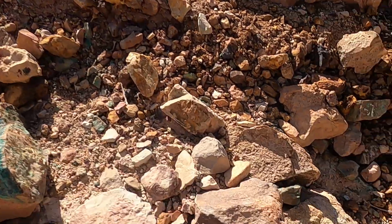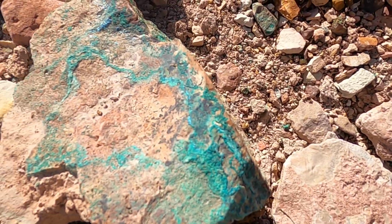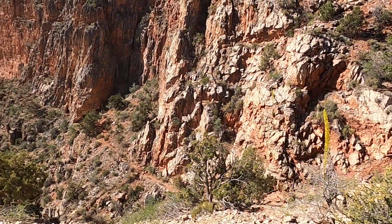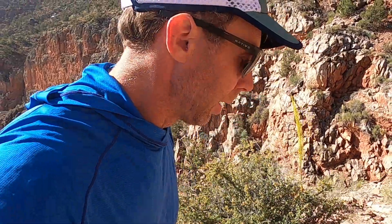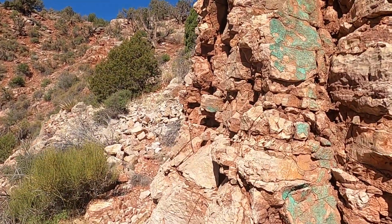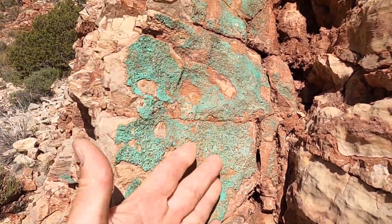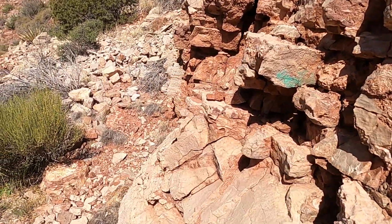Another one here with some of the really brilliant blue and green colors in there as well. So we'll go down to one more little face here. It's like some rocks on the ground with some of the copper in them, but also you can see it here, just splashed on the rock itself, coating the faces along these fractures within the Redwall Limestone.